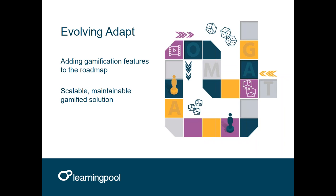We'll obviously be able to use them to help create gamified courses in Adapt, and as being part of the builder, they'll also be available for customers to edit themselves or use themselves in your own courses that you're building.